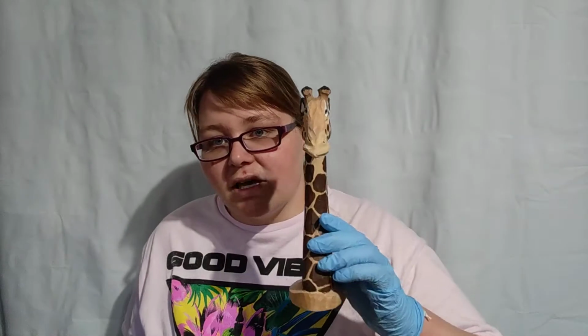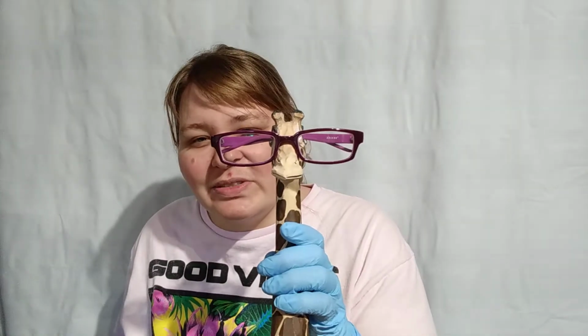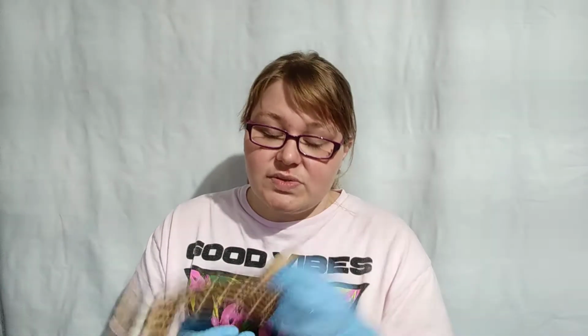So I got it. This is a Peepers giraffe. Peepers are glasses holders. These actually don't retail for a whole lot new, but I sell them just underneath what they normally sell for. I think it's because they change their styles so much, so sometimes you can't find the ones you like. So this was $2.50, and I'll probably list it for 20.